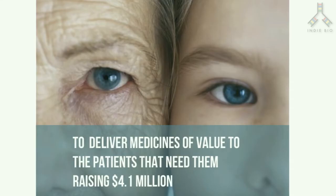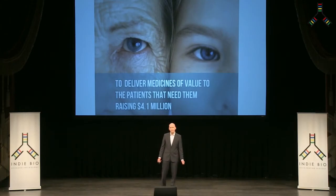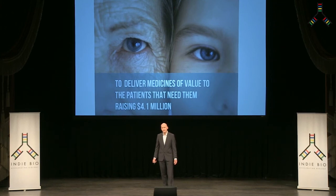So why are we doing this? We're doing this to deliver medicines of value to the patients that need them. In order to do that, we're raising $4.1 million to operationalize our drug discovery and development efforts.